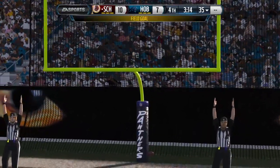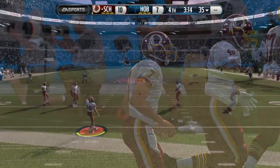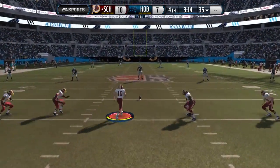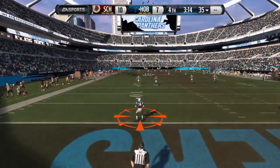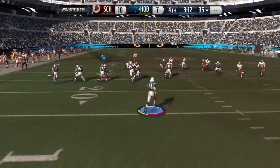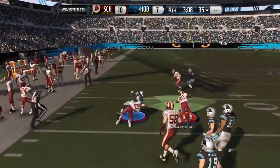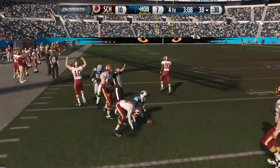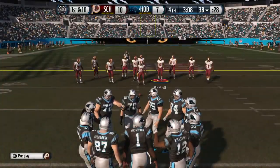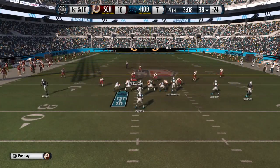Through for three. That was a good hold, good kick, 3 points. Good job by the offense. Josh Scobie ready for the kickoff. He's got a chance to return this one. Fights through contact. This is a big time return. The Panthers break huddle and start their drive, this time from the 38.